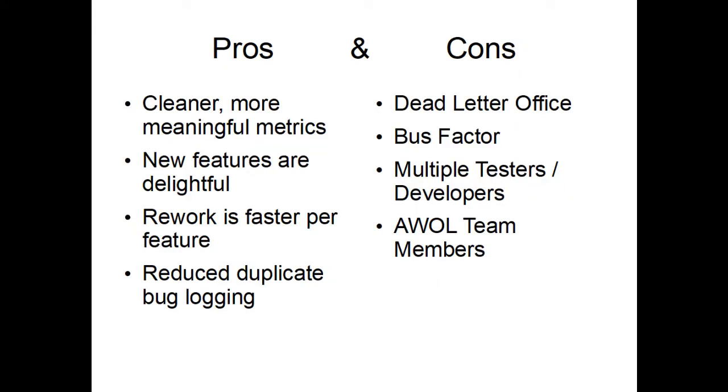Now, there are some pros and cons to doing this. One, the metrics are clear because all that junk that we're never ever going to do has been removed from the count. Collateral fixes are also minimized. Rework is faster because the developer is already in that part of the code, and the formal reporting and logging is dropped.